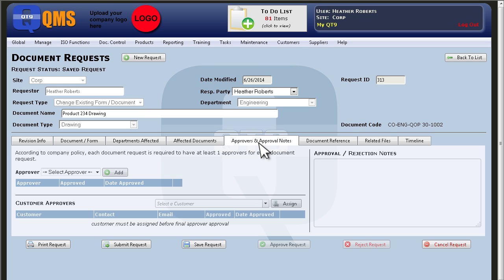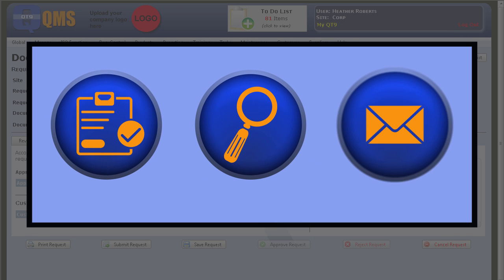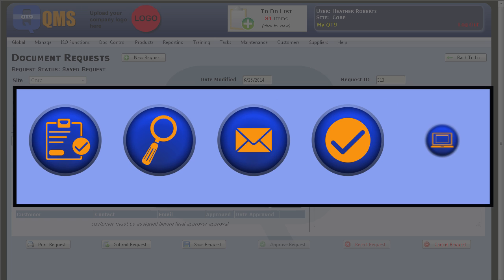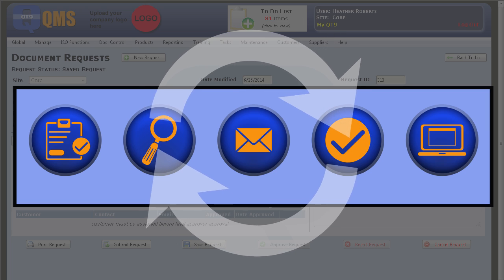with a single email. Once the document is submitted for approval, QT9 QMS automatically creates a training record, locates the employees that need to be trained on the new material, notifies them via email, and enables them to complete the training through the integrated employee web training portal. The entire workflow is automated and completely paperless.